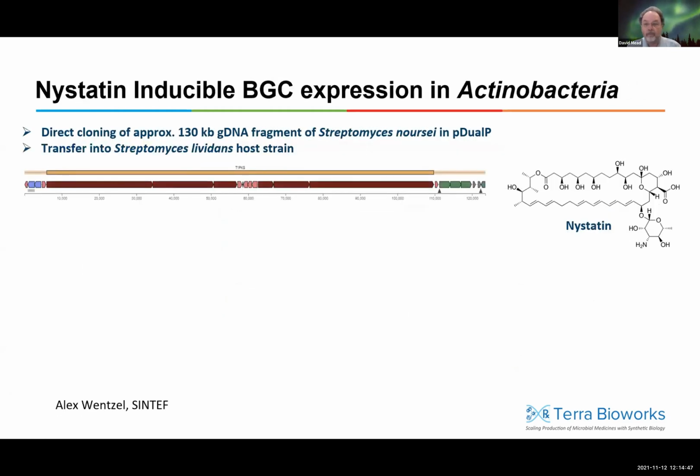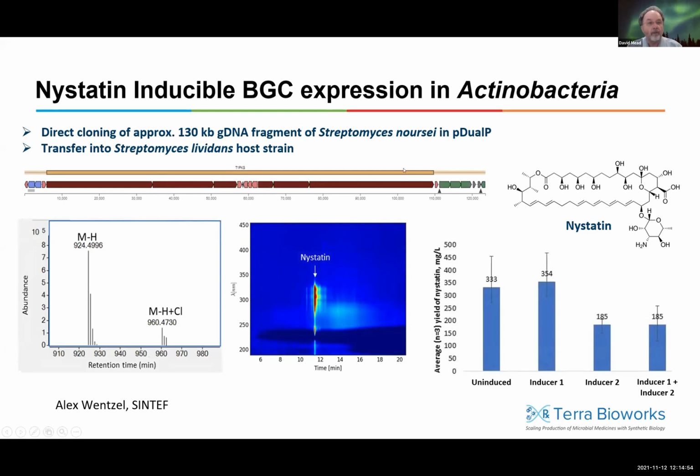Here's another example of nystatin production from our collaborators at SINTEF. And this just shows the pathway. It's pretty big, 130 kb, and here's some metabolite mass spec data and inducible expression. In this case, uninduced worked about as good as inducer one, and from the other side and both sides, obviously it represses it. So this is just a tool for the discovery phase. Once we get expression, we go in and move those promoters around, drop them on the inside at strategic places to turn it on and generate even more product.